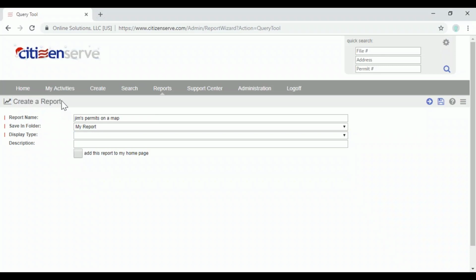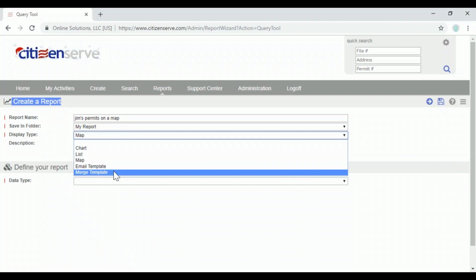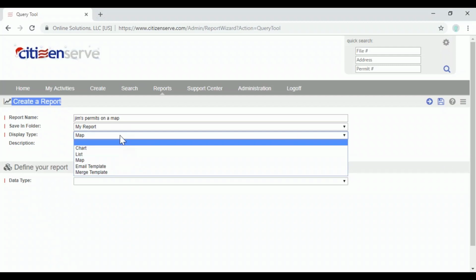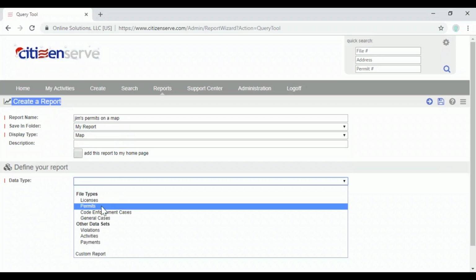So our end user reporting tool uses the same display interface as the custom reports, which are just written in SQL. You can have different reporting folders, and I can set one of those up. I'm going to do a map report, but you can see I've got some choices here: chart, list, map, email template, and then a letter template. If I want to put it on my home page, I can just click there. So we organize the information for the end user, so you don't have to know anything about the database.